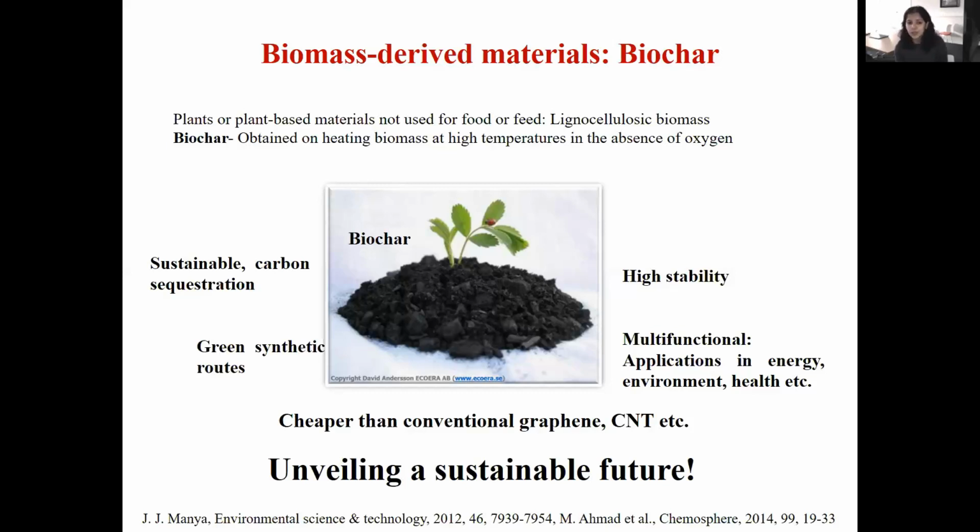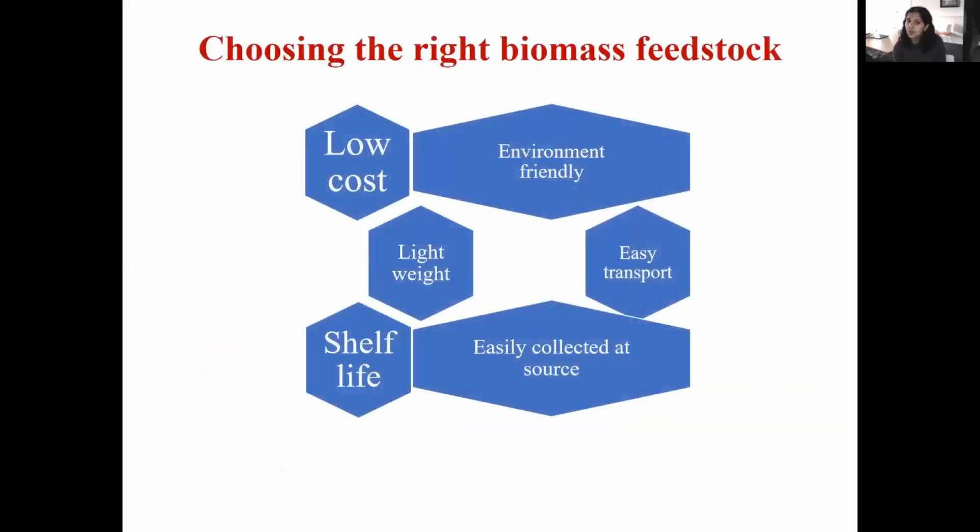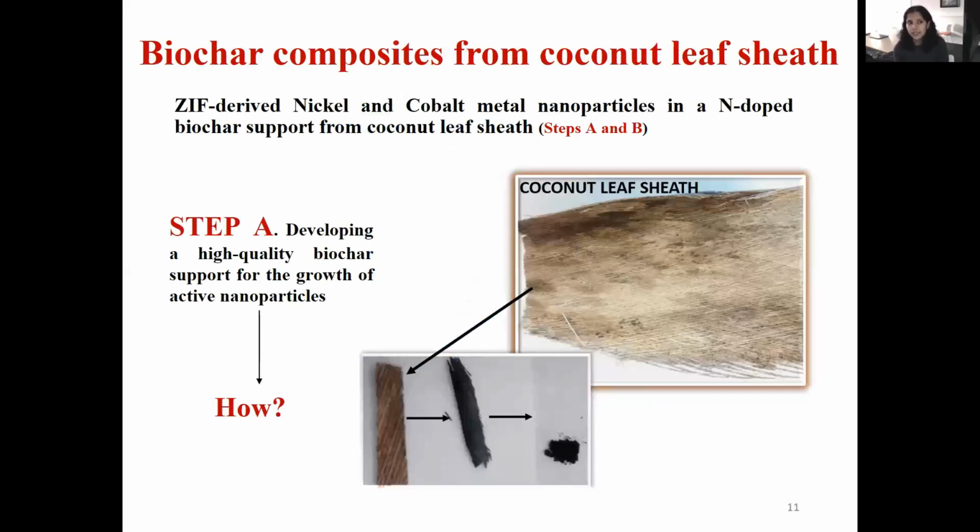So definitely they're much more sustainable and have higher stability. It also sequesters your carbon, with much greener synthetic routes. You hardly use any chemicals. And they're much cheaper compared to your conventional graphene or carbon nanotubes, which are usually used in these kinds of applications. Also, choosing the right biomass feedstock, you need to think about how environmentally friendly the entire procurement is: low cost, easy transport, lightweight, shelf life, and it should be easily collected at source. So that's how I started thinking about the coconut leaf sheath, which is what I used as the feedstock.